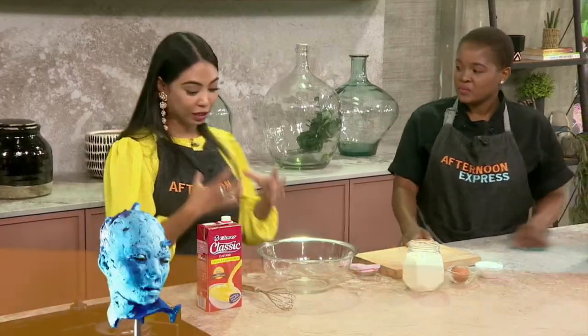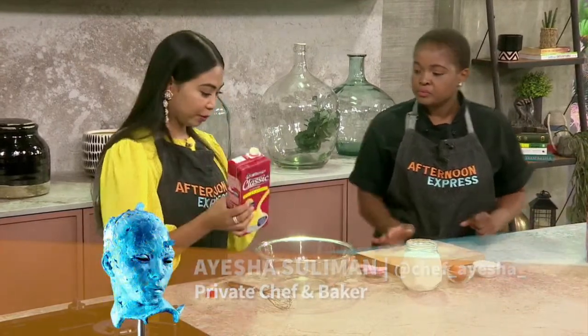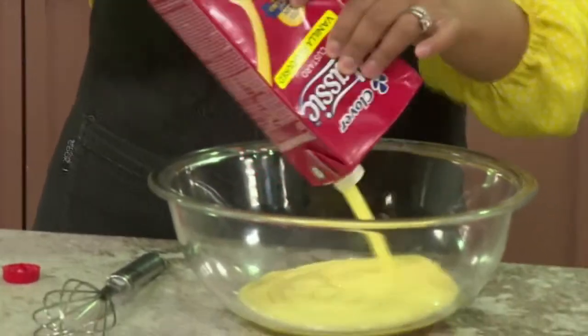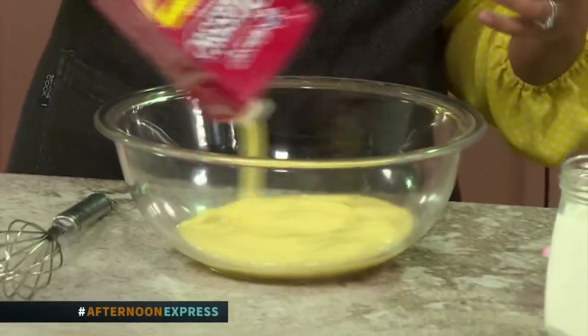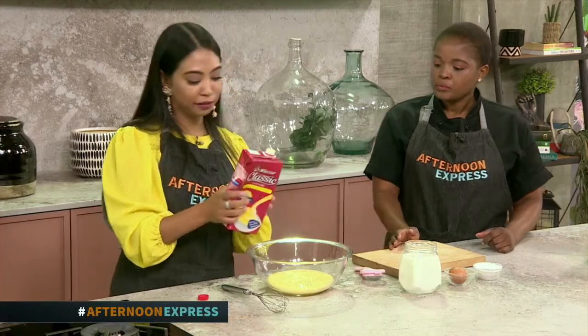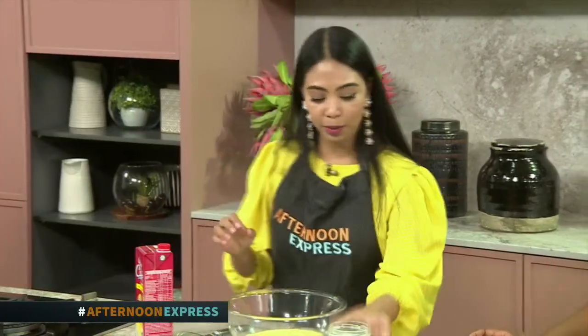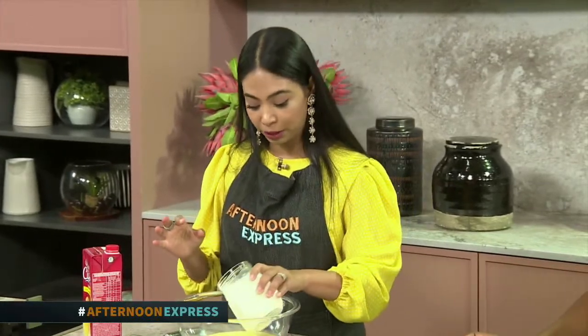We are going to be moving over to the custard. So we are using, obviously, our Clover Classic Custard. I've got about one box of this. Depending on the size of the pudding you're making, you don't have to use all of it. So we're just going to do that. That's a lovely sound. And then we're going to be adding about 1 cup of milk.